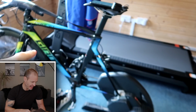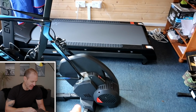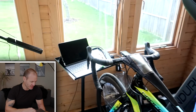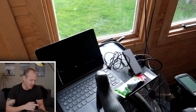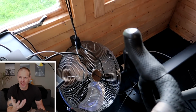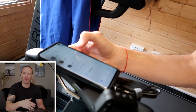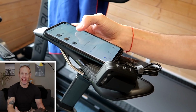What's he got going on here? Giant Propel bike. Nice. He's got a Samsung Galaxy Tab for Zwift. Got a big ass fan. And he's running his fan off of Alexa. I do that. Smart plugs, pretty cheap nowadays. You hook them up to Alexa and you can then tell Echo to control whatever it is you've plugged into it. You get a voice activated fan.